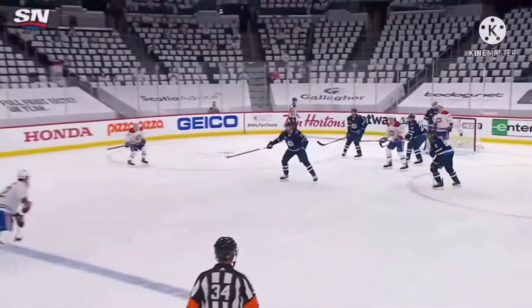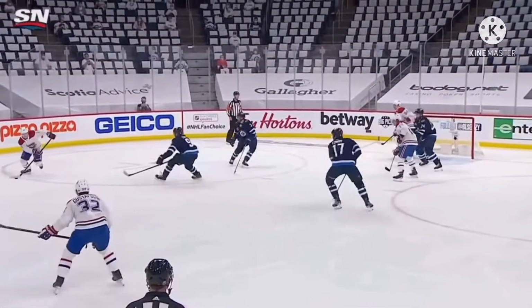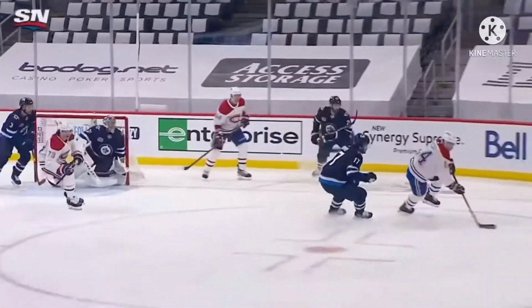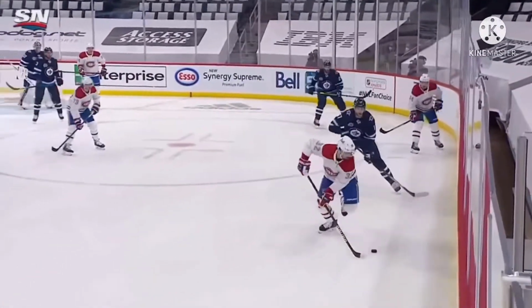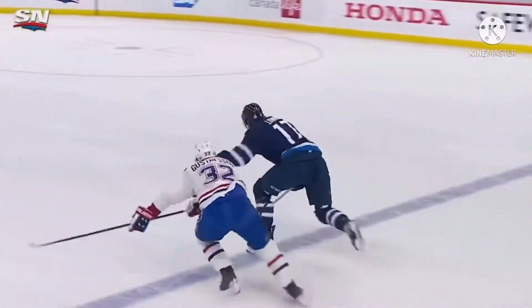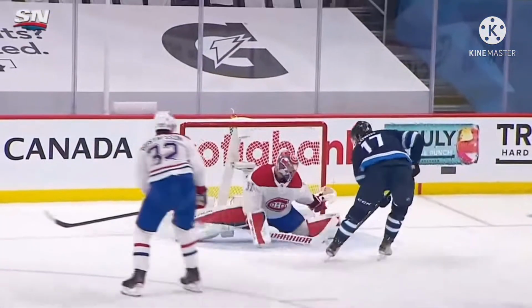Times with the young players, they won't take the initiative. Here, Caulfield twice should have maybe shot the puck there. Gustafson a little slow to react as well. Instead of shooting it, he kind of got caught in between. Now he's panicking a little at the end of the long shift. Fatigue there, and how about Adam Lowry showing great hands.